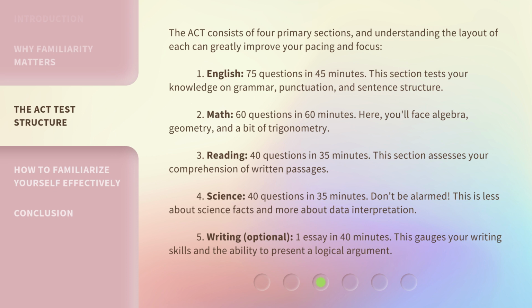3. Reading, 40 questions in 35 minutes. This section assesses your comprehension of written passages. 4. Science, 40 questions in 35 minutes. Don't be alarmed. This is less about science facts and more about data interpretation. 5. Writing, optional, 1 essay in 40 minutes. This gauges your writing skills and the ability to present a logical argument.